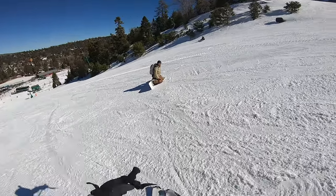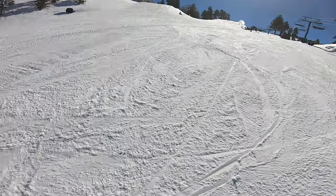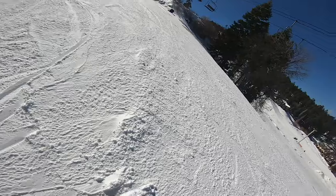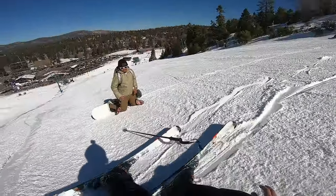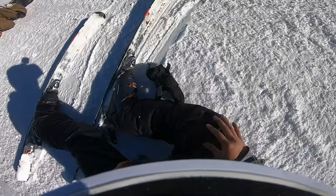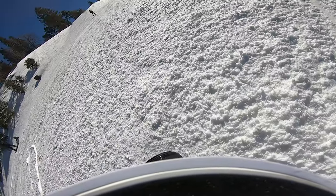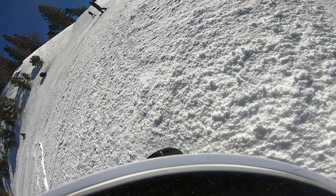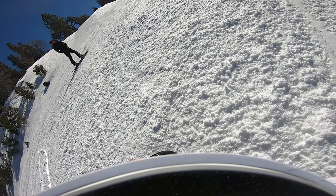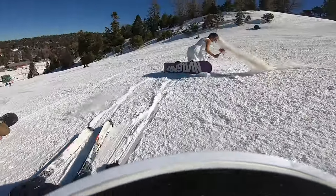Right here. Right here's perfect. Okay. That's what I was thinking, because you can see everything plus the sun. I just need to get away from all the other skiers. Ah, I can lay down. I got it. Sweet, thank you. Still working like this. Damn, that was a good shot.